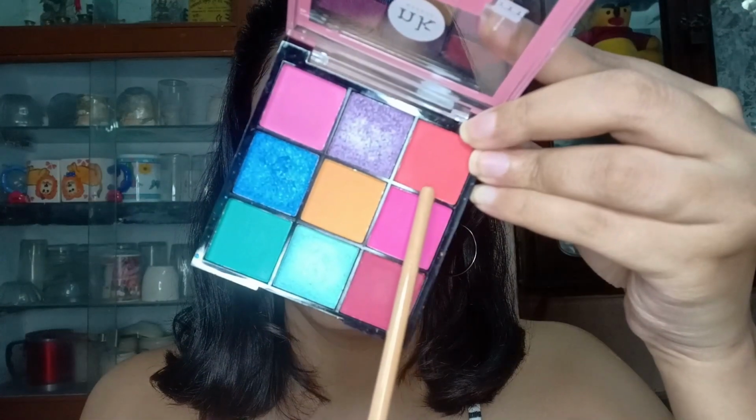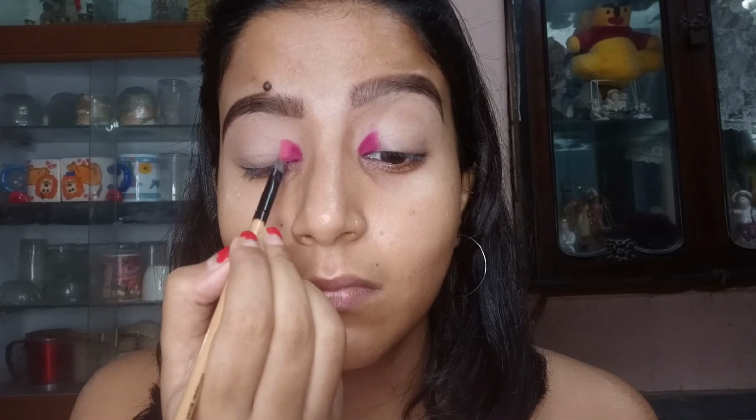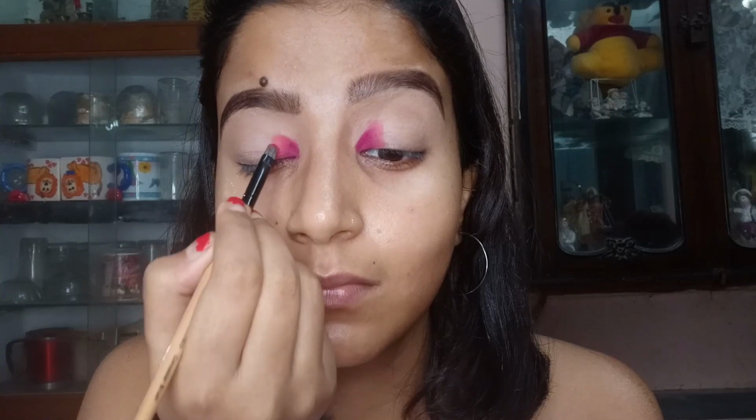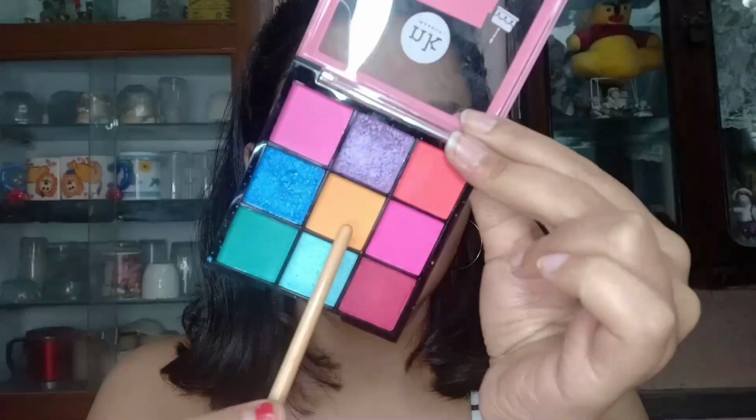And now from that same palette, I am taking this beautiful orange shade, and I am just placing the color next to the red, and I am just patting this color. I am not blending this. For this look, you really just need to pat all colors next to each other.